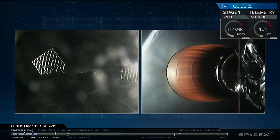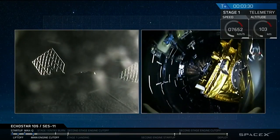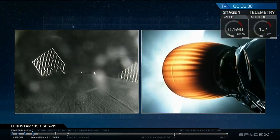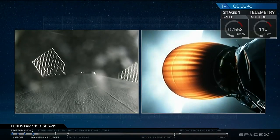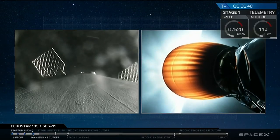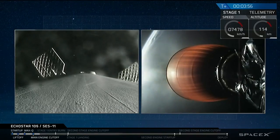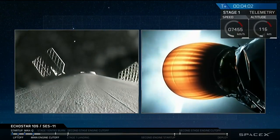In about 10 seconds, we're going to see the fairing, which is protecting the EchoStar 105 SES-11 payload, deploy from that second stage. There it is. And you just saw a successful deployment of the fairing. The fairing is only needed while in the dense region of the atmosphere to protect it from aerodynamic loads. Now that we're out of the atmosphere, we can jettison it. Acquisition of signal, Bermuda.